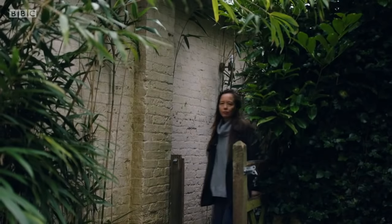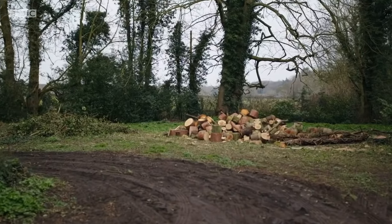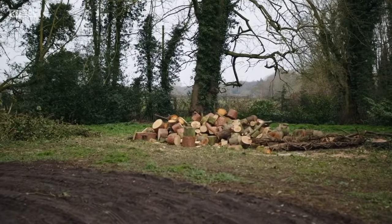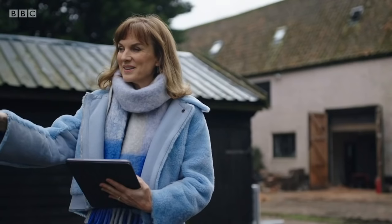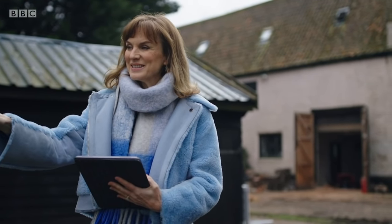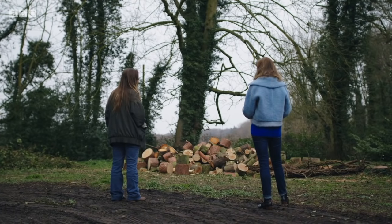It was in 1987 that Neil helped them clear the garden and discovered the sculpture. So we're looking in this undergrowth, in this clearing. Just here? Yes. So this is where Neil hit the statue, they hope is by Henry Moore, with his strimmer all those years ago. Indeed.